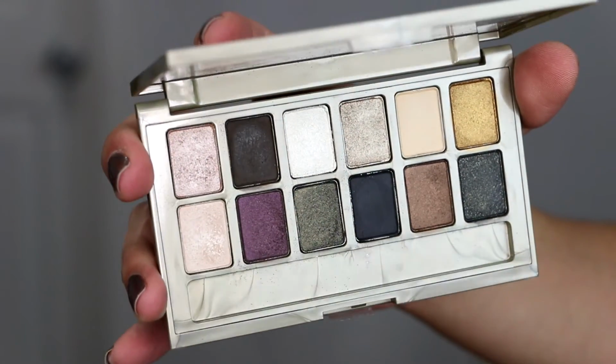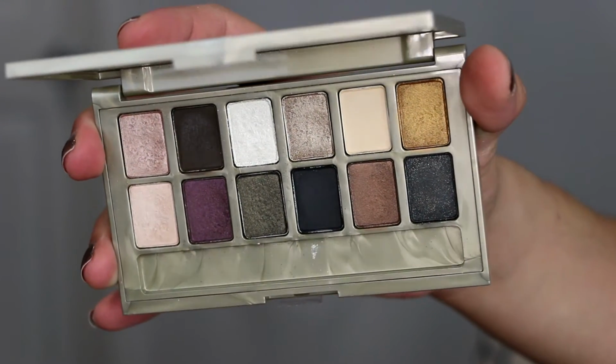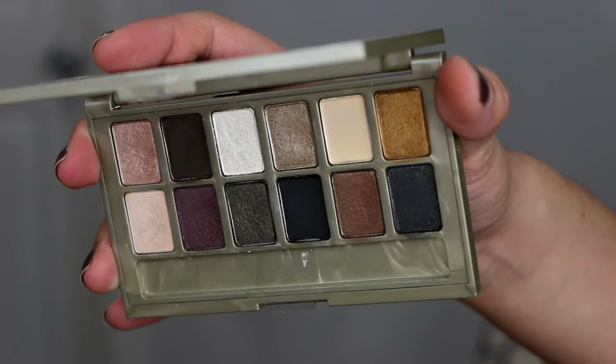Now, I don't want to completely bash it because I don't think it's as bad as the older ones, but I still don't feel like it is great quality. And I'm going to run down the things that I didn't like about it and things I did like about it. First and foremost, I obviously like the colors that they did pick out with this one. I do like it. Some of these shadows are more pigmented than others.